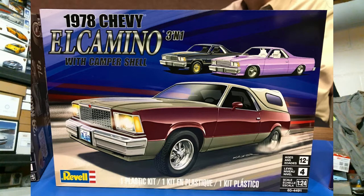So this has the camper shell. I'm not sure that's been in the releases the last couple of times. I don't remember it, but then the last time this kit was released was when I was out of the hobby as far as buying new Frontline kits. This got reissued, what, in the late 1990s, I want to say.